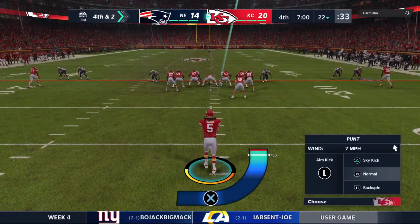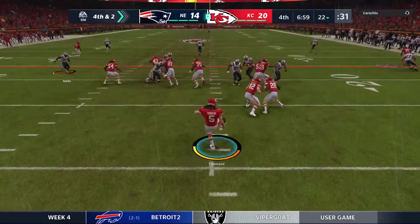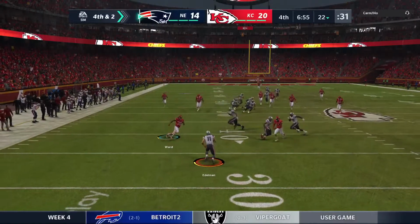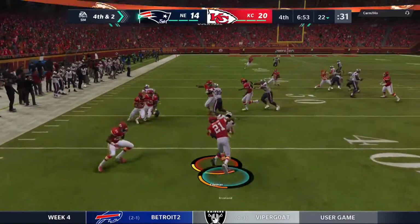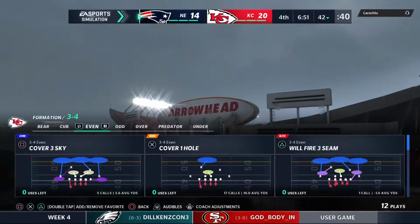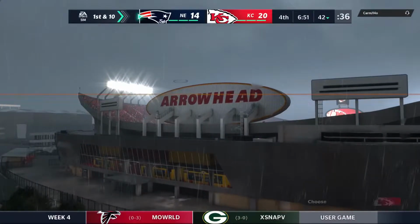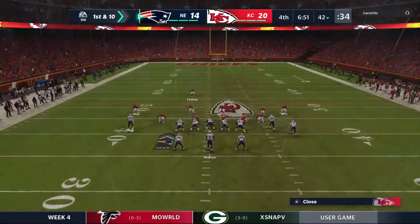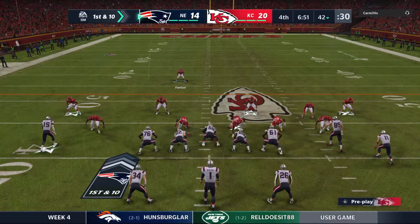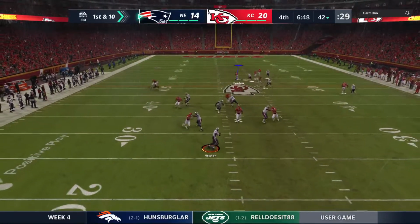Here's the Chiefs punter now, as he'll punt it away for the 2nd time. Call it an even 40-yard punt, 7 though on the return. And the offense will take over with a new set of downs. Cam going to bring the Patriots up now, 1st and 10 at their own 42. He'll set up to throw from the gun.